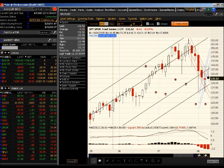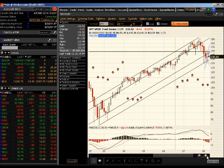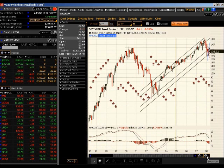If you go back in time, this month was November of 2005. The high was 123. The low was 116. So it's about 7 points. So between 7 and 9 points is a normal range for the spiders over time.